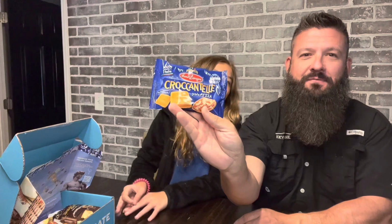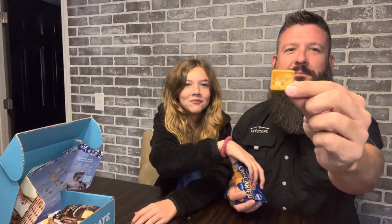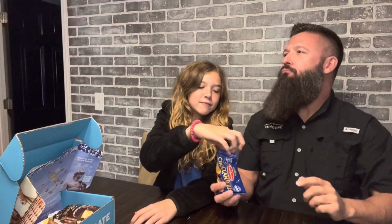croissantelle. Gusto pizza. 100% Italian. Oh yeah, look at those. Look at all of that seasoning on there. It tastes like the... must be like a combo or something. Combos, that's what it's called. That's what it smells like. Not bad. Tastes like the pizza combos.